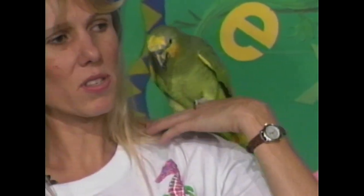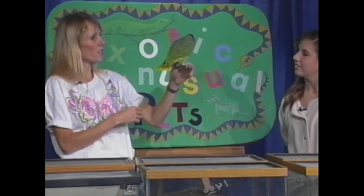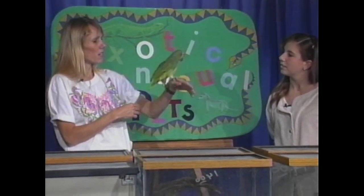And they are very good talkers. And they can bond to one person or they can be real sociable, depending on the personality of the bird. She's got a lot of color. It goes along with their natural environment in the Amazon.